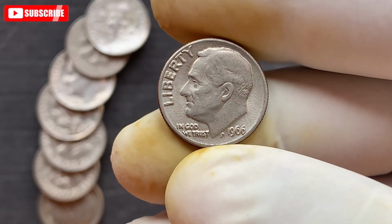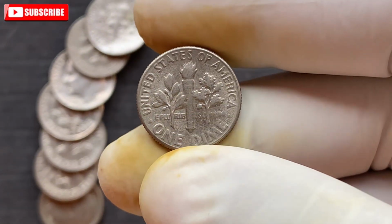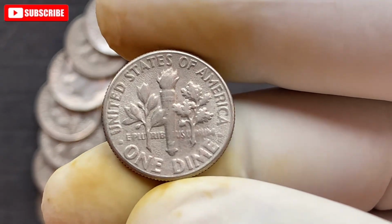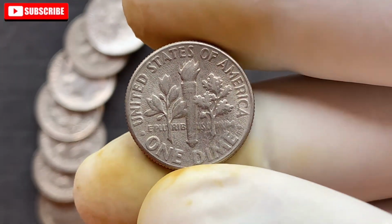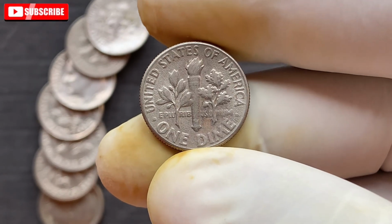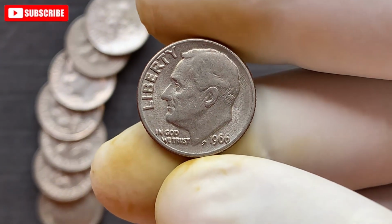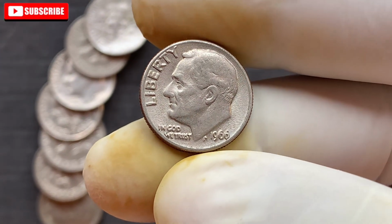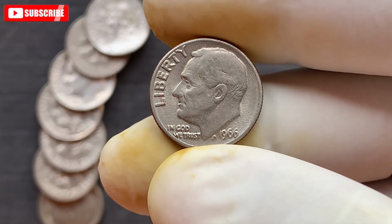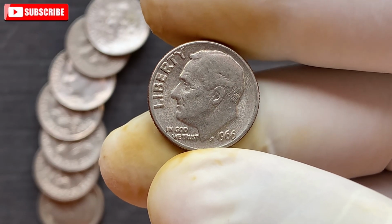I discovered mine after nearly giving up. I'd been through hundreds of dollars in rolls, sitting at my kitchen table, the kind of late-night grind where your back aches and your eyes feel like sandpaper. I dumped another roll into a tray, spreading the coins out edge up, scanning for that telltale stripe. 99 out of 100 showed the copper sandwich. Then I froze. One didn't.